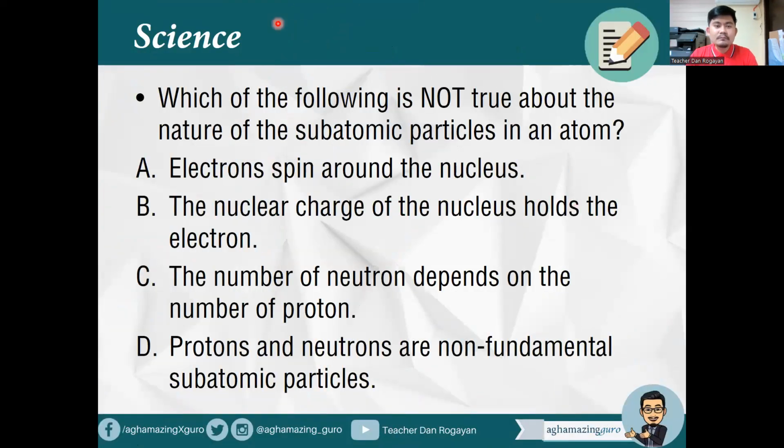So next question, which of the following is not true about the nature of the subatomic particles in an atom? A, electrons spin around the nucleus. B, the nuclear charge of the nucleus holds the electron. C, the number of neutrons depends on the number of protons. Letter D, protons and neutrons are non-fundamental subatomic particles. I can see B and D and C. So which is not true about the nature of subatomic particles?